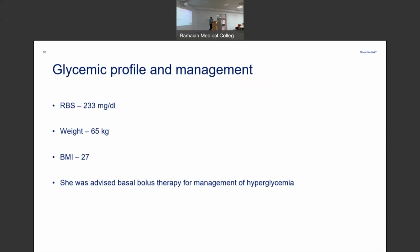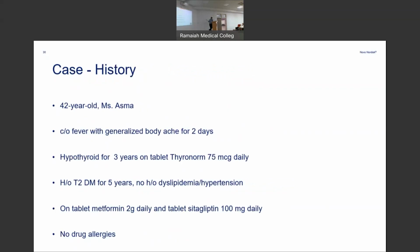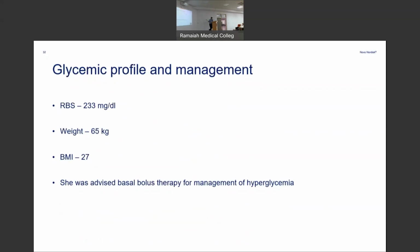0.5 into weight. Okay, so how much is the total body weight? 65. So what is the total insulin requirement? 0.5 into 65, how much is it? Okay, we can take it as 32. So how much should be the basal insulin? 50%, so 16. How much should be the bolus insulin now? So divided by 3, the bolus insulin should be about 5 with each meal, and basal should be 16.